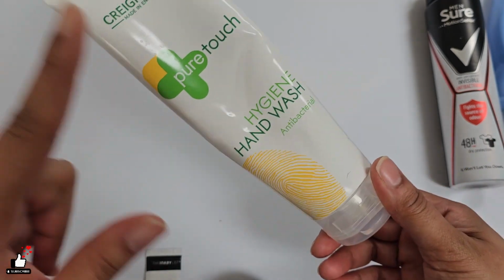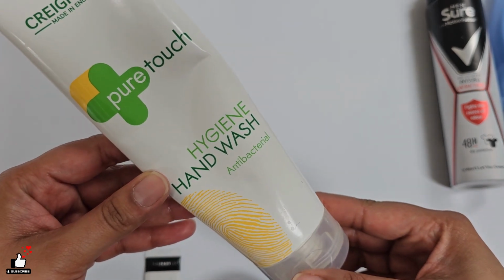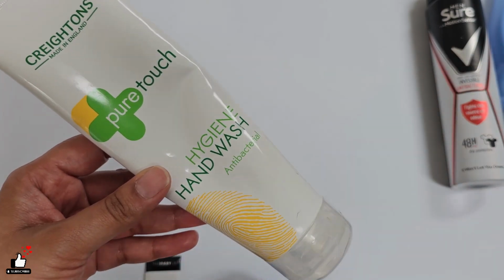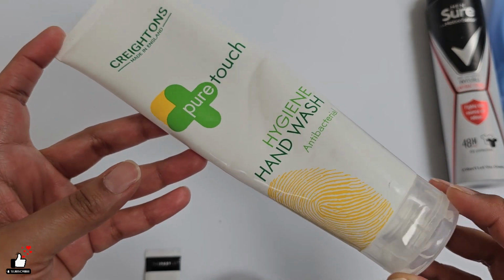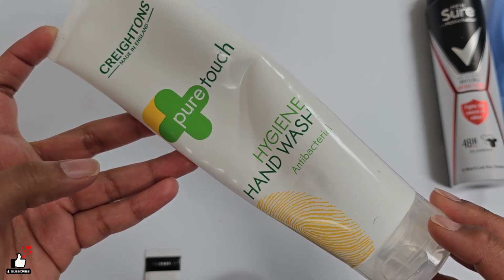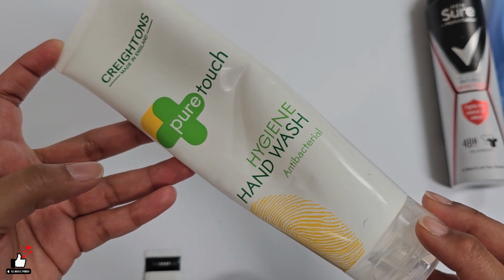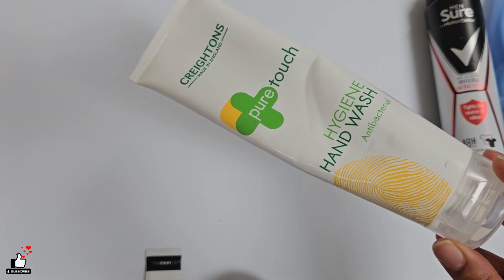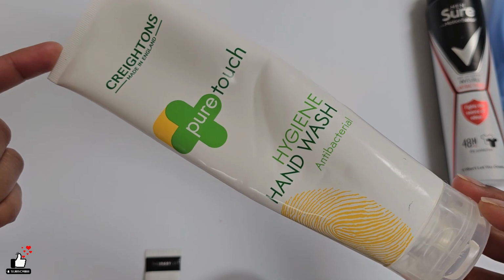But yeah, this was okay. It was really gentle on the hands. It didn't strip the hands of any moisture or anything like that. There's no fragrance to it whatsoever, so if you don't like fragrance, it's quite good. But I do like a little bit of fragrance in my hand wash. So for me, there was no experience to it. When you're washing your hands, you don't get that nice smell, for me it'd be the sweet fruity smells and stuff.